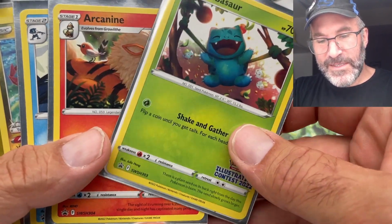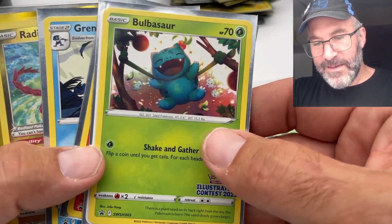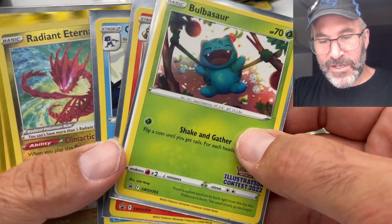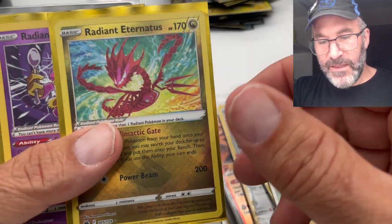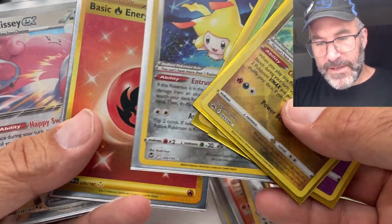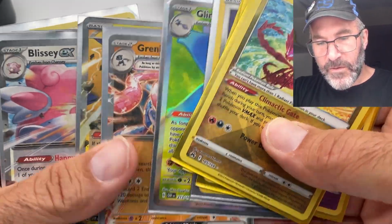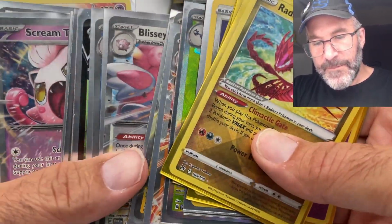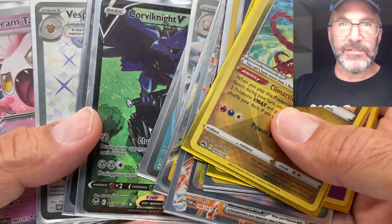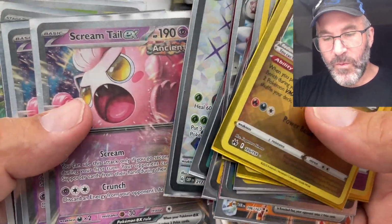And of course, you've probably seen these. I really like these three, the Arcanine, the Bulbasaur. These were the illustration contest from 2022. Liked it a lot. So we got some Radiance, ooh, Gold, Fire Energy, Glameow, Greninja, Zapdos. This is a really good collection because the person was collecting what they wanted.